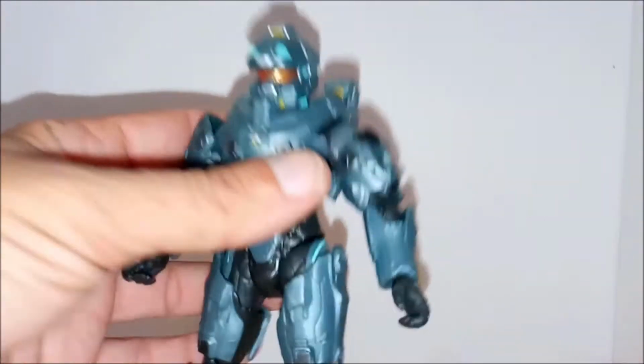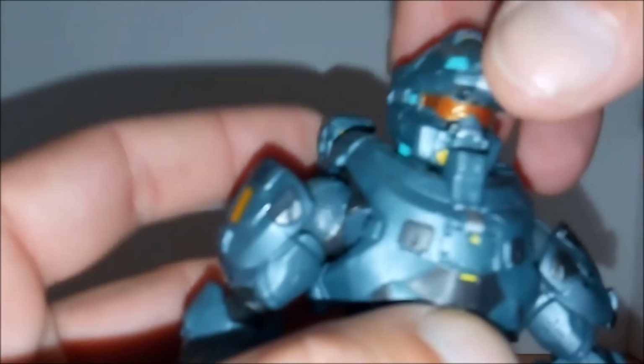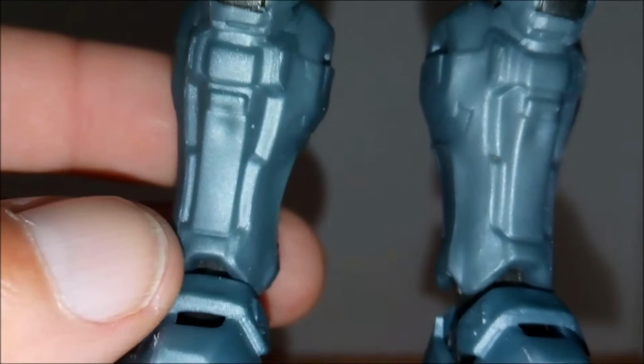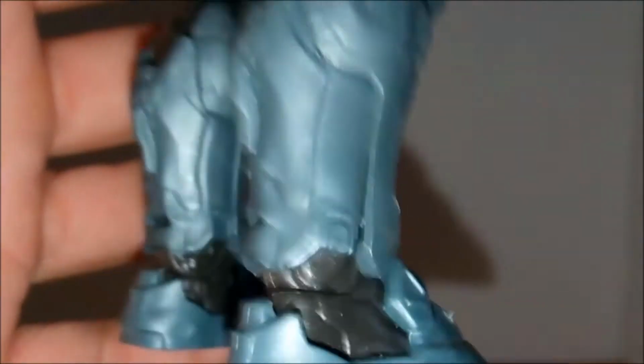The paint apps are actually pretty well done here. Got some black on the shoulder pauldrons, got some yellow. Got some yellow here on his back pieces. Nice gold visor, some light blues, some yellows. Got some black on the chest armor. Black on the thigh armor, some silver on top of the knees, some more black. And of course his boots coming up the back.